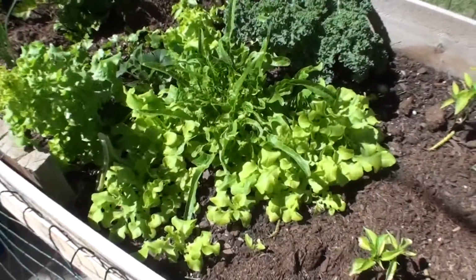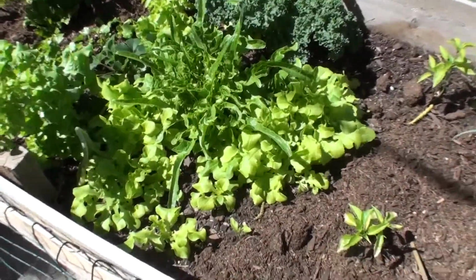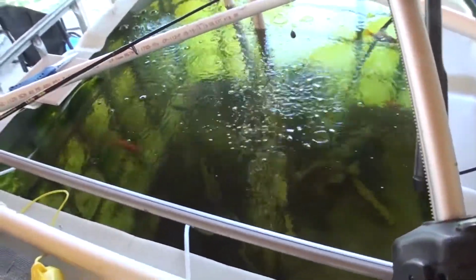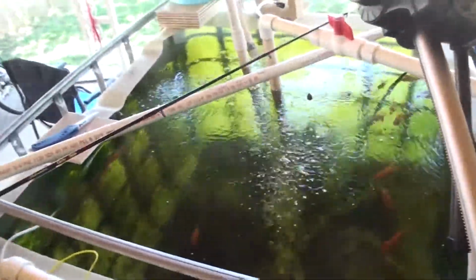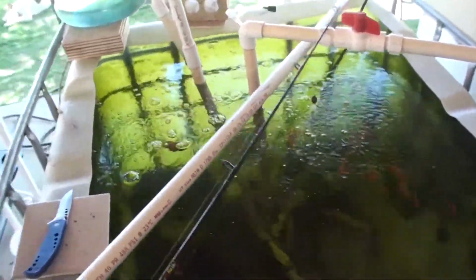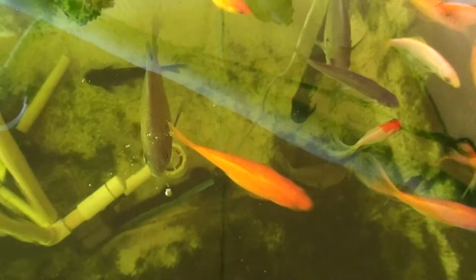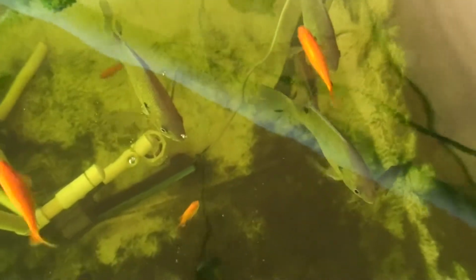I guess we'll pause for right now and I'll show you how the fish are doing. Alright, we're over here with the fish. Let me turn off the air pump so we can see the fish a little bit better. As you can see, they have grown. I mean, the bluegill, they've gotten just a little bit longer, but they've definitely gotten fatter.